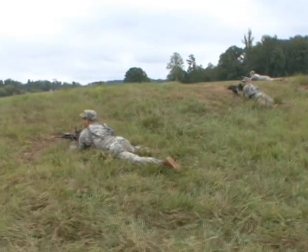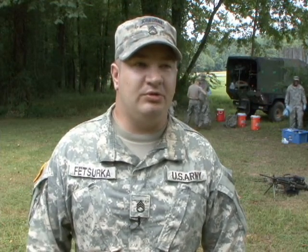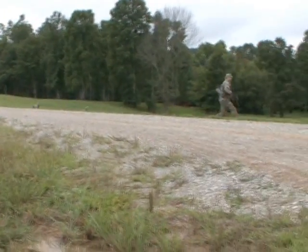Taking our Op 4 platoon, making sure they're up on all their tasks and drills, so when they do go back to another unit, they can just roll right back in, go right back into combat, and not basically be a step back beside their peers.